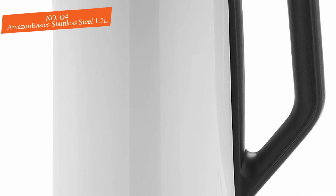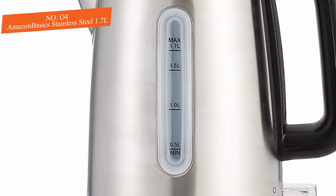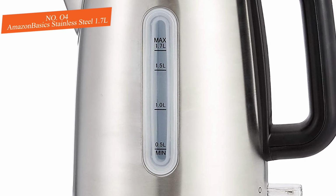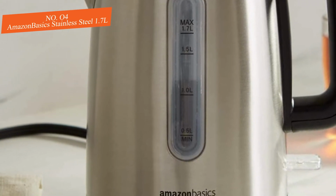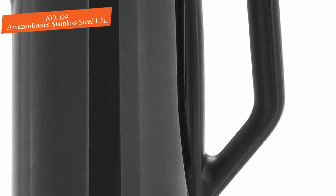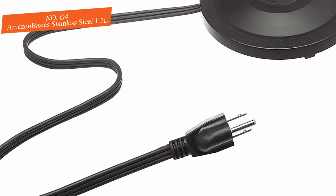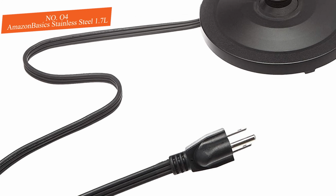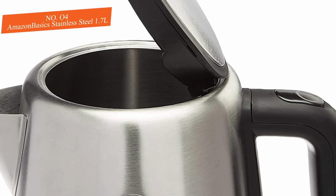This model's primary downside is that it lacks all control features except for an on switch. You can't set the water temperature, and there's no temperature holding function. This kettle boils water and then turns itself off with an audible click. However, if all you require is a machine to boil water and you favor countertop appeal and simplicity, the affordable Amazon Basics Stainless Steel 1.7 L kettle is worth considering.